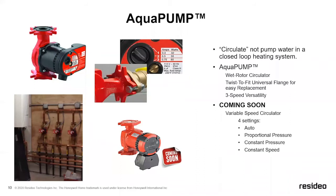simplistic circulators. One of the things that sets us apart, and this is very sought after on the service side, is our twist-to-fit flange. When you're looking at these residential circulators, it's a 2-bolt flange attachment, and I've got an image up on screen that shows those 2 bolts. The reason we did 4 is because when you're using wet rotor circulators, the motor needs to be horizontal, meaning that if you're looking at the black aspect of that pump, it cannot be staring at the ceiling and cannot be staring at the floor.